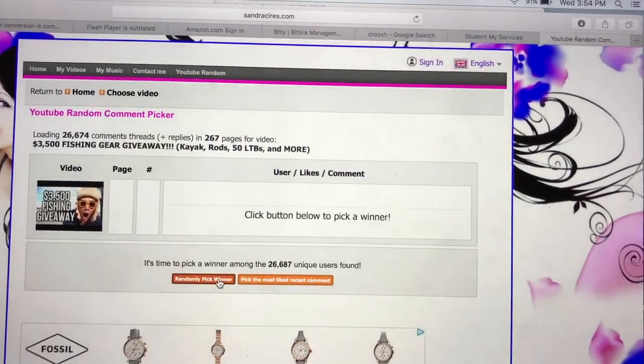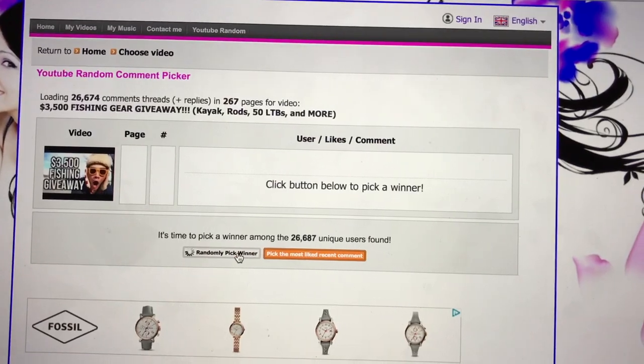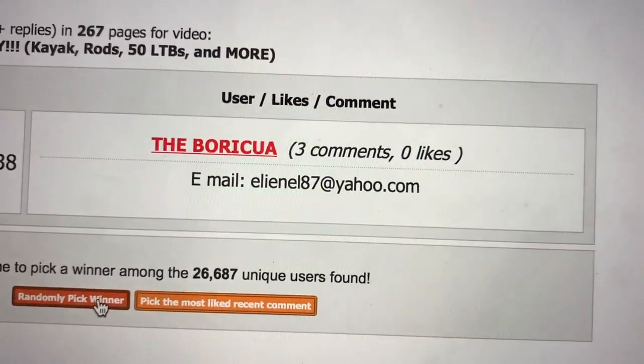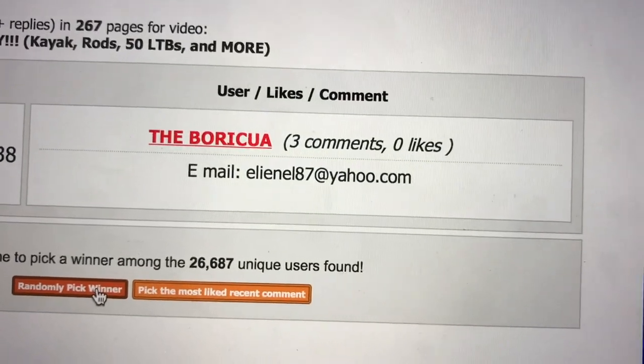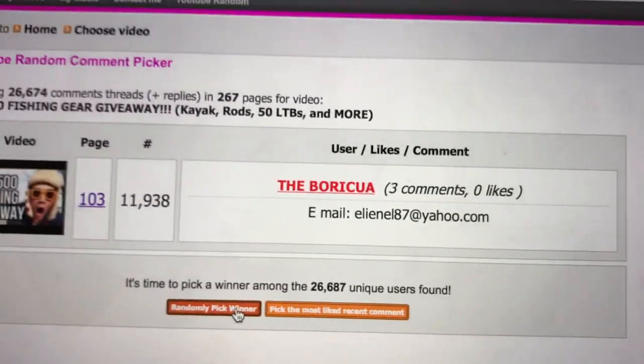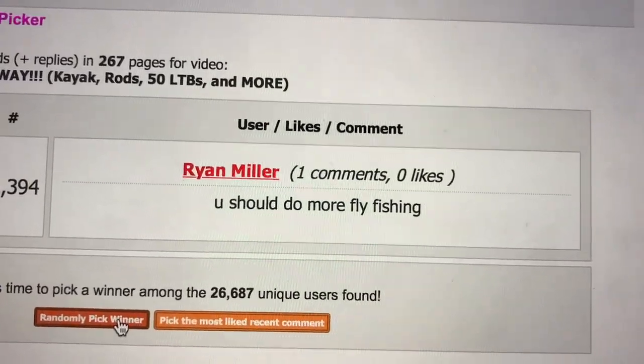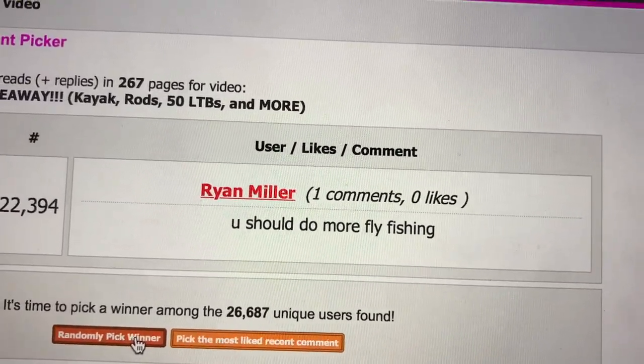So I'm gonna start with giving away the sixth prize, which is just a lucky tackle box, and just kind of work my way up until the grand prize of the Kayak, the rod, the year subscription, lucky tackle box, all that fun stuff. So the winner of the one single lucky tackle box is the Baruka, right there. He just commented his email, but it counts as a comment. You want a lucky tackle box? The next person? Ryan Miller? You want a lucky tackle box?